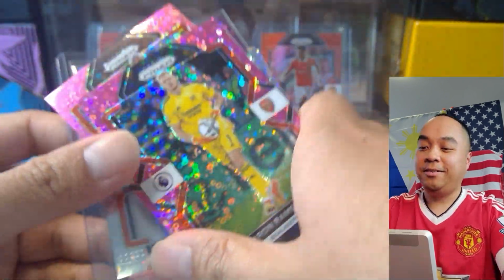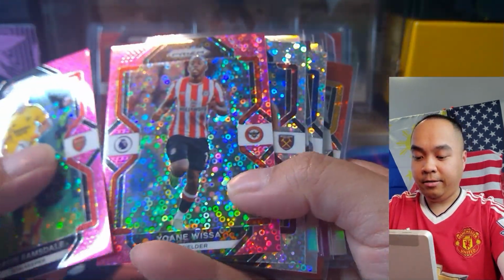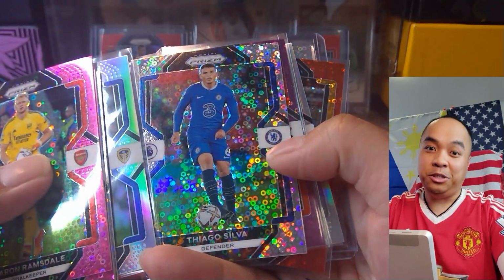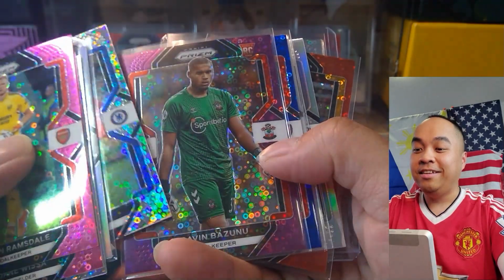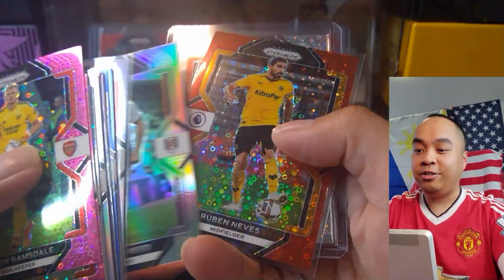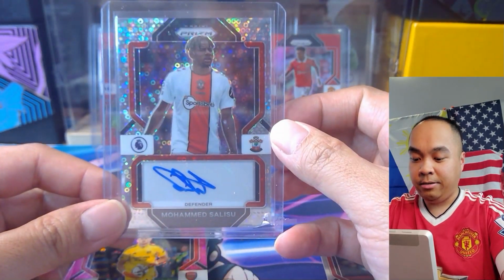So these are hits. You got the Aaron Ramsdale, Wisa, Benrahma, the Brennan Aaronson, which is probably the pull of the box for me, Silva, Bazunu, Tomiyasu, Brendan Johnson, Harrison Reed, the Ruben Neves, and our auto is Mohamed Salisu.